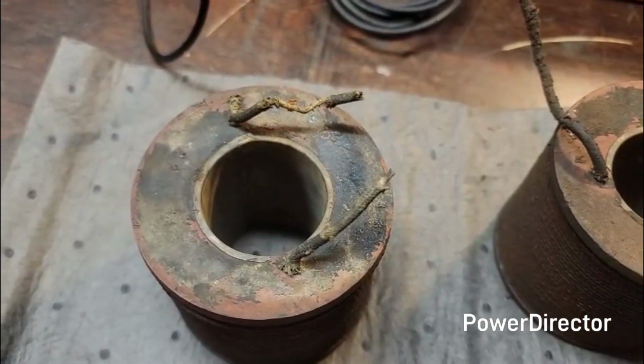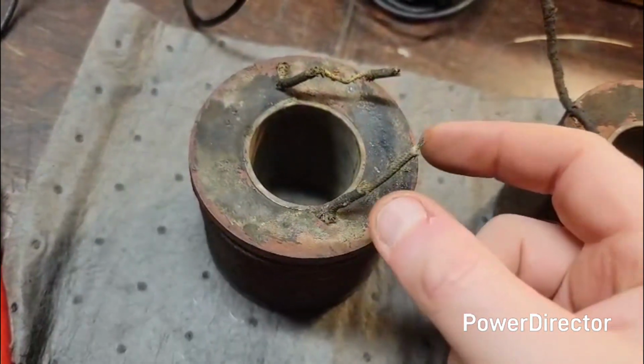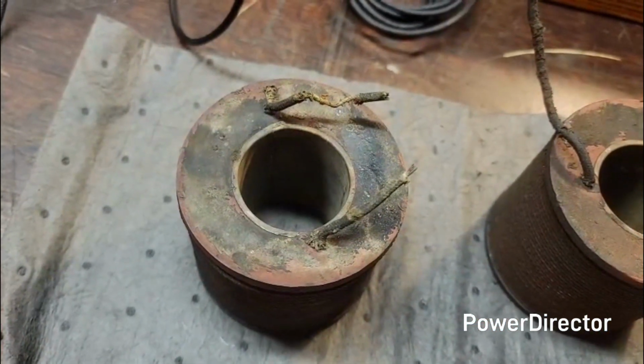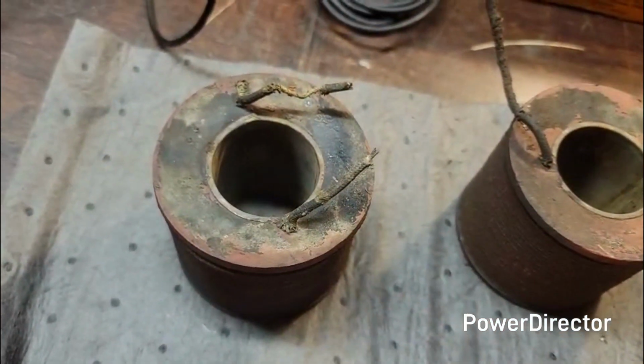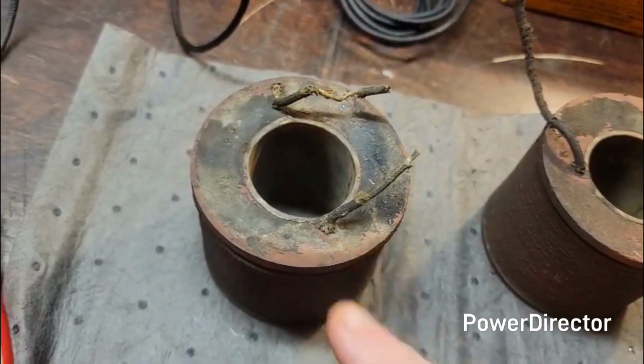The next part of the project is going to be working on these coils, and they're going to have to be rewired here where this is all dry rotted, and that's going to be a more difficult project than it would appear on the surface. Splicing a new wire on here is not the difficult part. The tricky part is to make it look neat when you're finished.